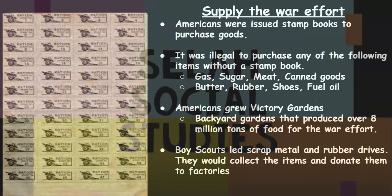Now, during World War I, the United States was able to raise enough food and supplies to aid in the war effort. However, this war was different.